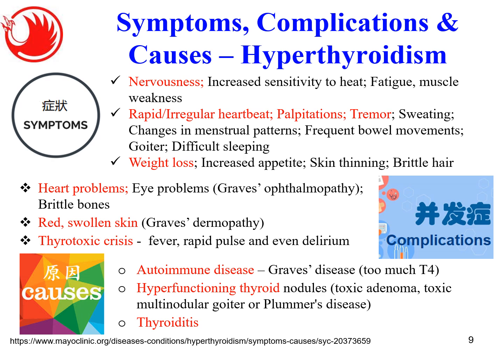Yeah, frequent bowel movement and goiter. Yeah, goiter is the enlargement in the neck area. So difficulty sleeping, and also may have symptoms of weight loss and increased appetite. So despite increased appetite, weight loss may occur, because of what? Because of accelerated metabolism. Yeah. Another symptom could be skin thinning and brittle hair.